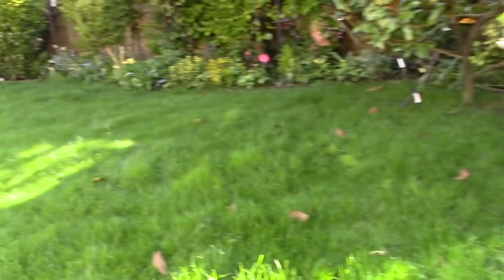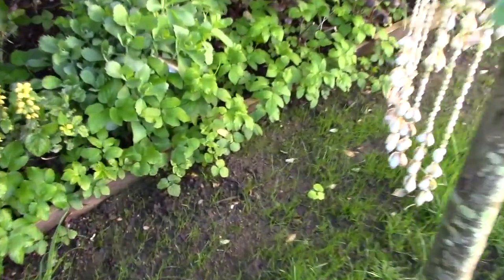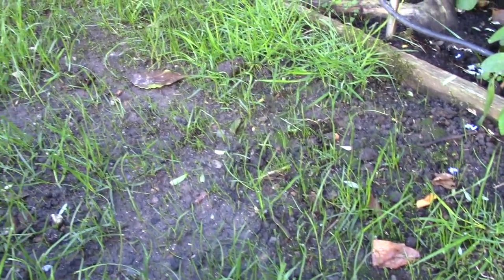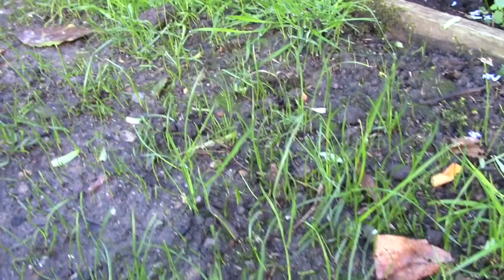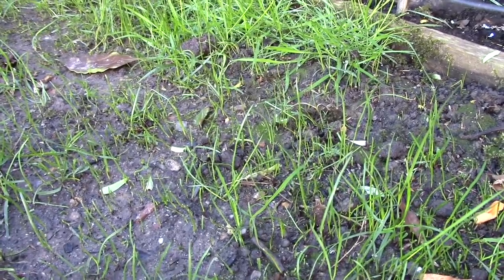So it's very long, but it's grown in nicely. And here's the back, still pretty long, really long. The seeded areas we did, they're coming in slowly. See, it's coming in nicely. Really shaded down here, so always struggles, and that is the difference between light and shade, I suppose.